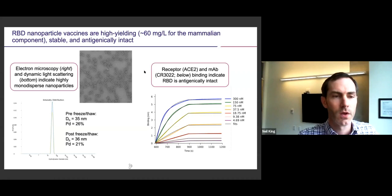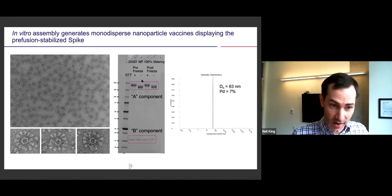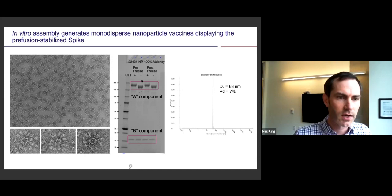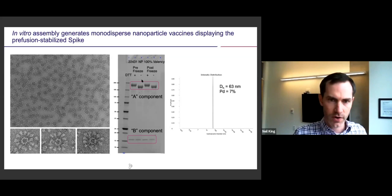And on the next slide is similar data for the spike particles, where on the left we can see lots and lots of spike particles. The spike protein is enormous. It's over 1,200 residues per subunit. And so you can very clearly see it on the outside of these particles. Gels in the middle show the presence of both components, what we call the A component, which has the antigen attached, and then the B component that drives assembly. Light scattering data, again, looks very monodispersed.